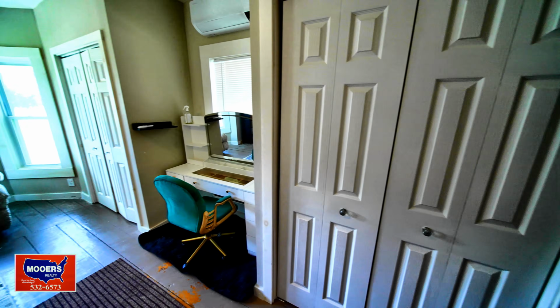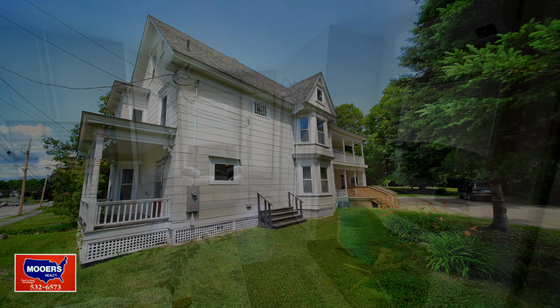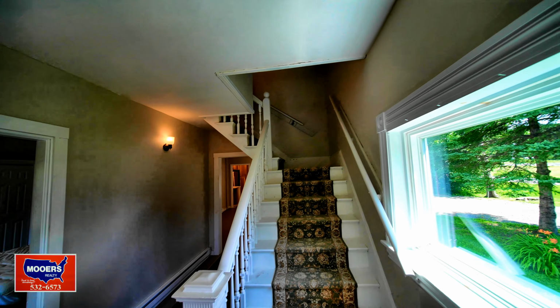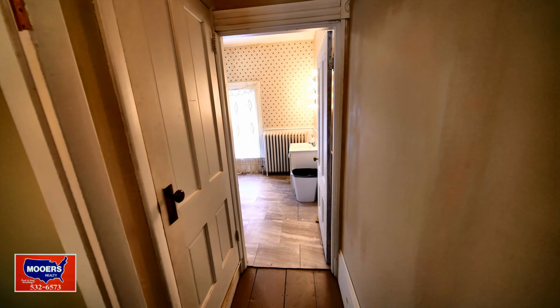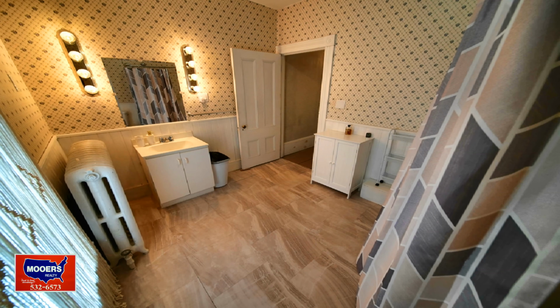Like what you see so far? Wait till you see the rest of the home at 10 Kelleran Street. For some in the audience, that's the main primary home space. But for those needing more space, at the head of the stairs, another bathroom. This is 2.5 baths so far.